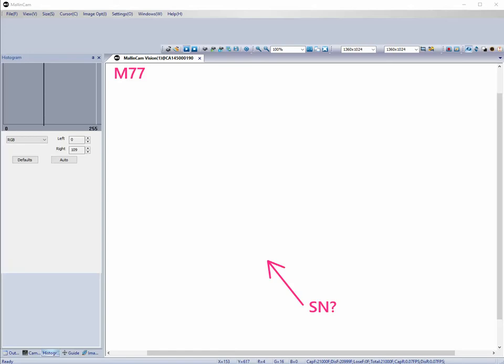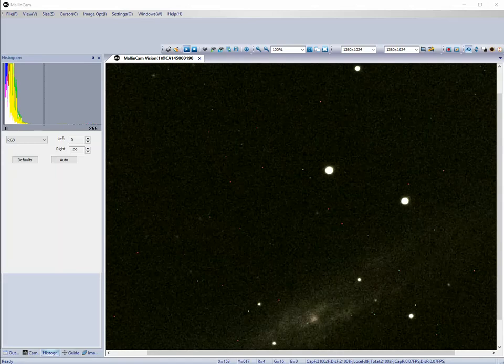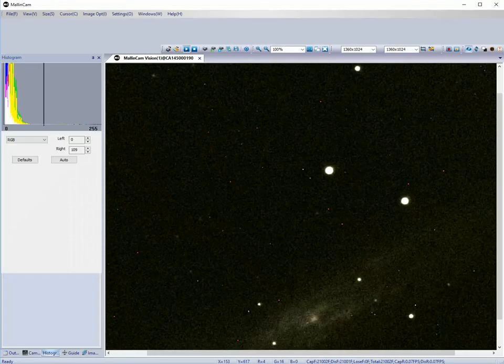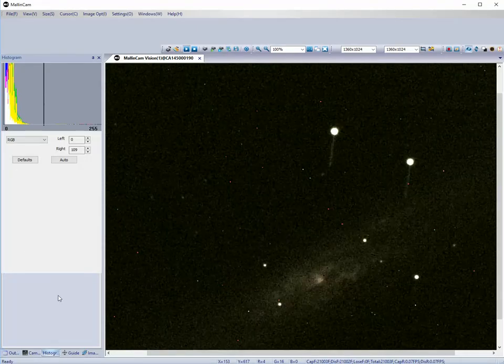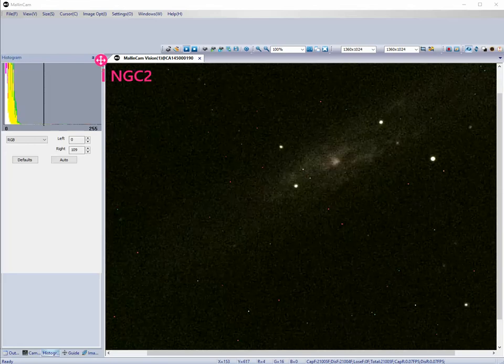Let's see. I'm either going to get the tree nebula or I'm going to get a galaxy. What's the exposure time I have on this? Better go up a little bit more. Okay. Labeled NGC 253.